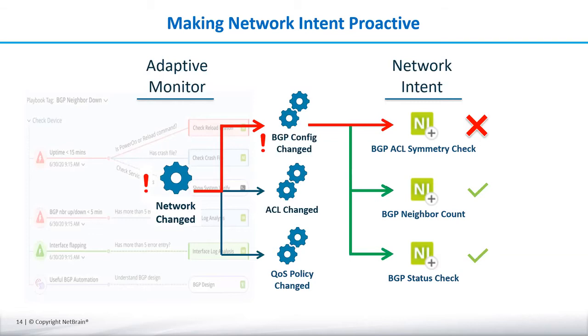It could be you're looking at your BGP neighbor count. Did I gain a neighbor? Did I gain a new route? Could this potentially be impacting my performance or my reachability for a key application? Or it could be a BGP status check. All of these things are the typical intents that you validate on a day-to-day basis. That's not going to be as trivial on the device level, and also not on the application level.